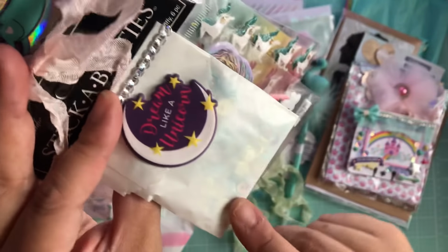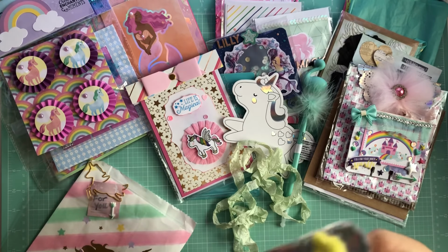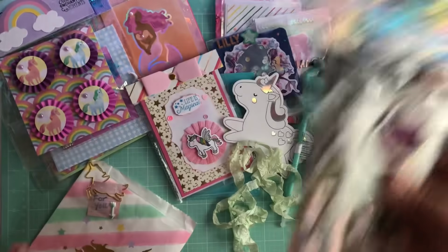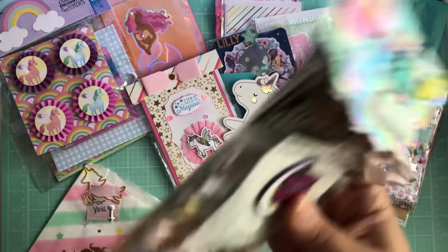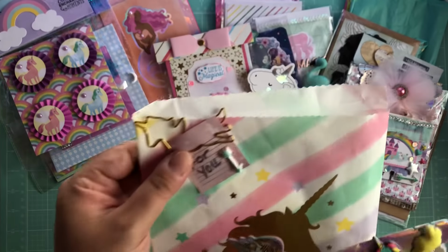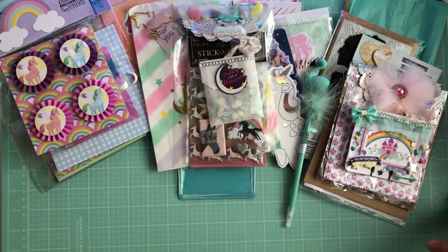And this little bag filled with a sequin mix, which is super appreciated. I was going to say super grateful. I love sequin mixes. It saves me from having to make them myself. So thank you so much, Anita, for that. Cute little unicorn clip. So we're going to place that right there. And then moving along, we're going to go this way.